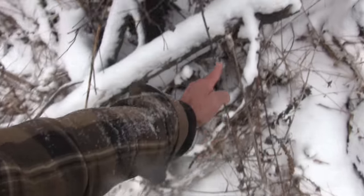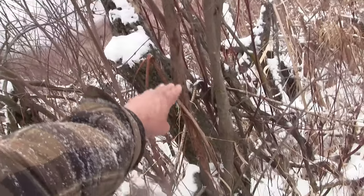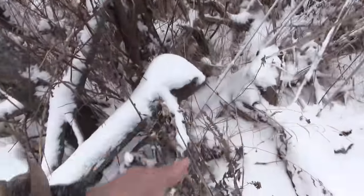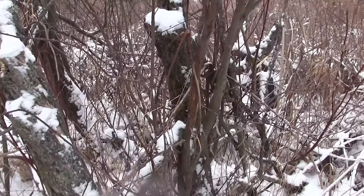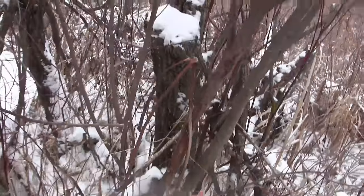And right here, over the top of all this stuff, is this rub. Way up here, the center of that is equal with my rib cage, and I'm 6 foot one. So that is a high rub with a long reach. A big buck did that. And I can see here scarring from last year.